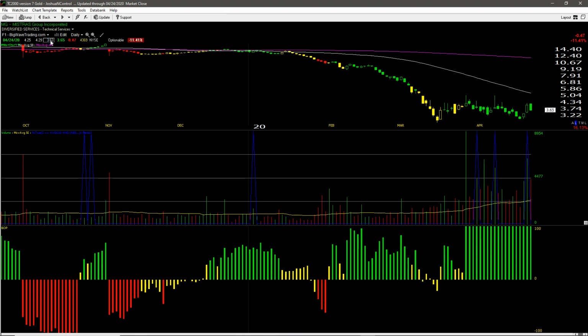So those are 2 positions that worked really well. Both came on the same day of the gap up. Once again, congratulations to everybody, but those were missed trades.